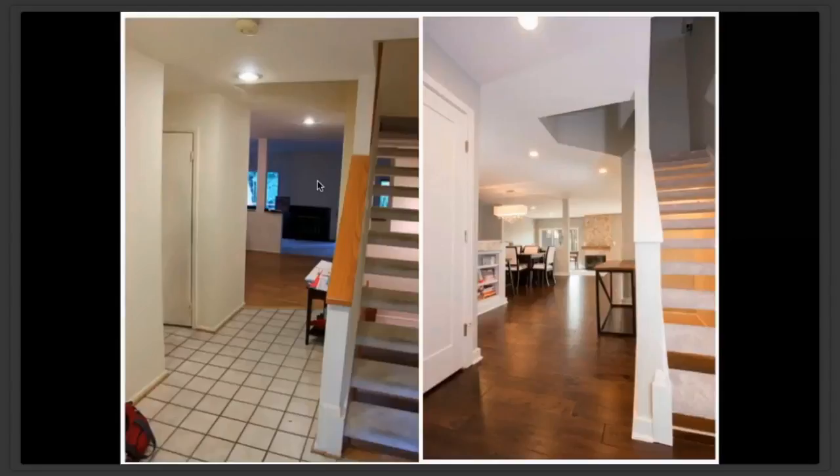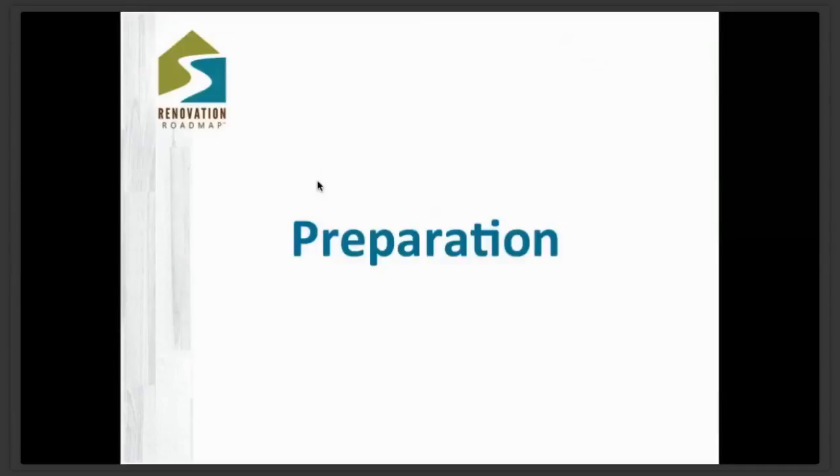I'm really excited to get into, how do you prepare for a renovation? I wanted to give some checklists and tools and things to be thinking of as you're going through this process with your designer and with your contractor. So one of the first things in preparation for a renovation is making sure that you don't rush.